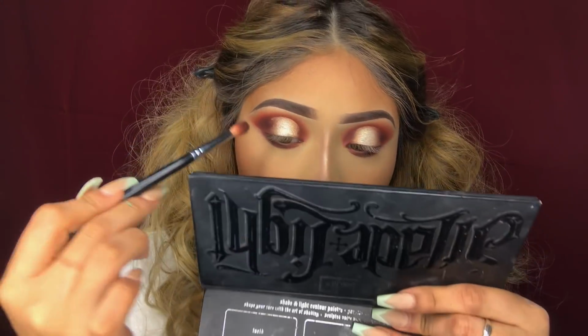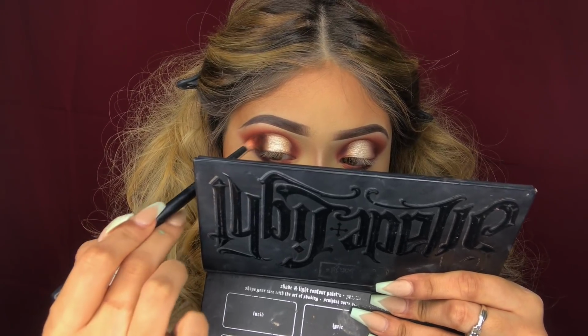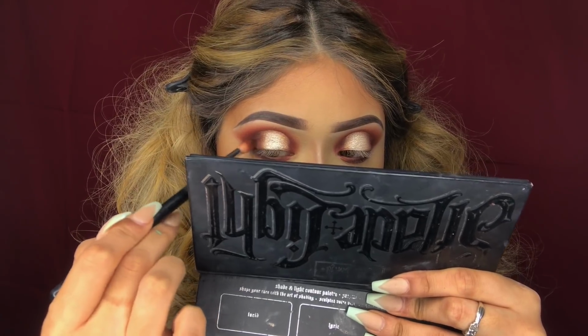And now we're just going to start blending out those edges just to blend all the shadows together and really pull this look together.